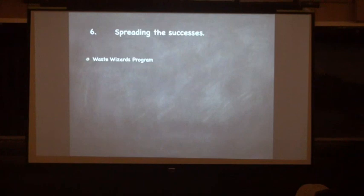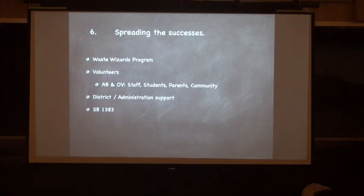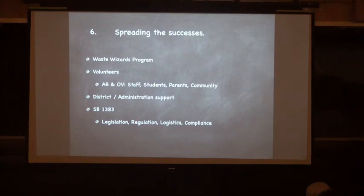So as far as spreading the success and replicating this, the Waste Wizards program is a pretty successful program, I think. Apple Blossom is sort of the pinnacle of this, it's working pretty well, and at other schools we try to get them to that level. That's really through Conservation Works, a nonprofit that I also work with to implement that program and other programs in the general context of conservation. But the program itself really relies on volunteers, whether that's classroom volunteers, parent volunteers, staff volunteers, whatever.